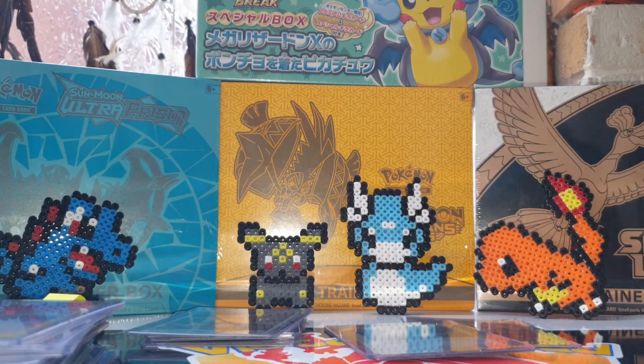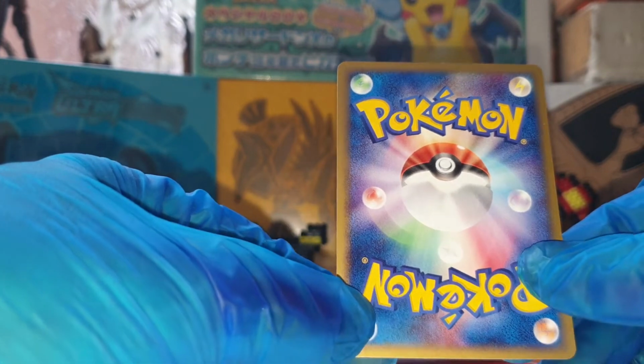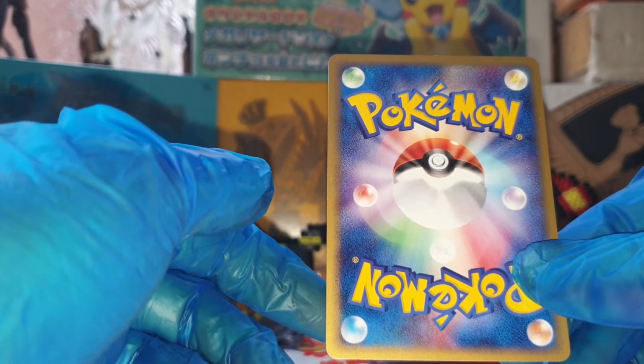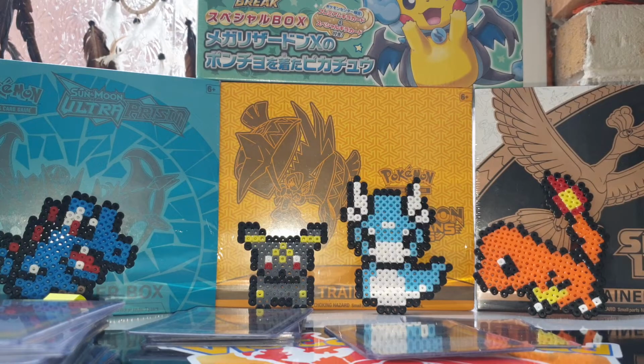Other than that, let's have a look at the back. The back is really tasty. No marks, no scratches, no fluff. Excellent. Excuse me. So I will go ahead and give that one a PSA 8 or a 9, because that scratch is virtually not there, but it is there, if you get what I mean.